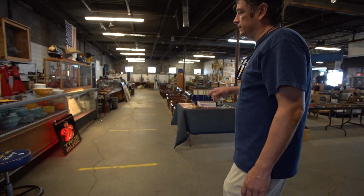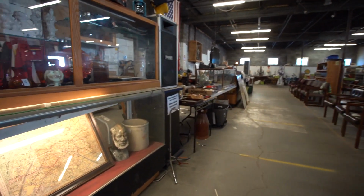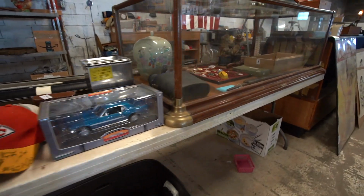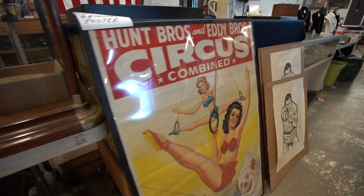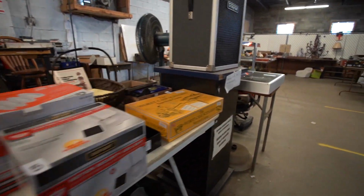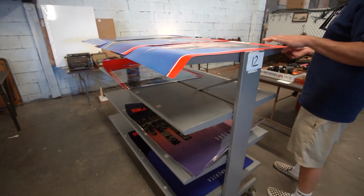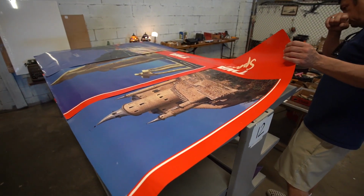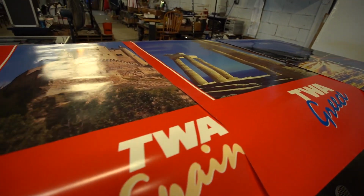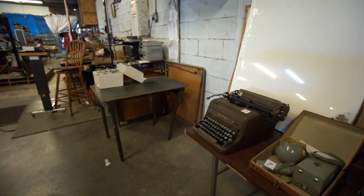Let's see. Okay, yeah, let's go back over here, because that's kind of the way that we go in the auction, and then we'll work our way back around. And there's not a ton of furniture either, so that should go fast. I'm really looking forward to seeing everybody. These are nice TWA posters. People usually really like those. Then back here, there's some more camera stuff, an old typewriter, looks like a big canvas.